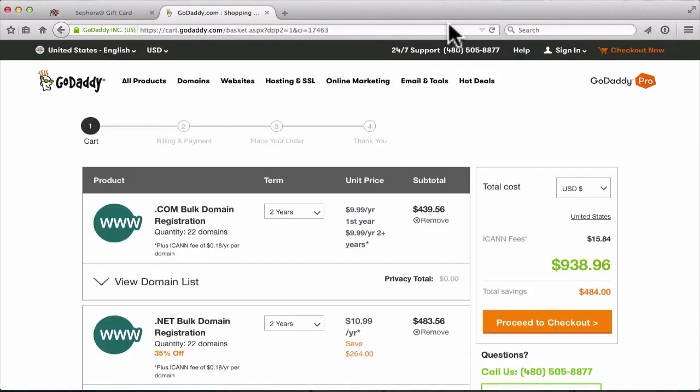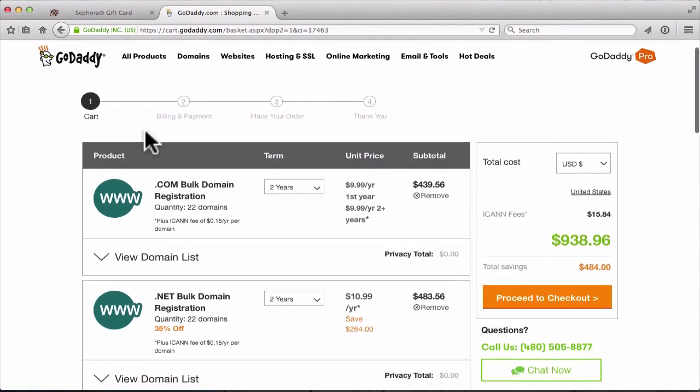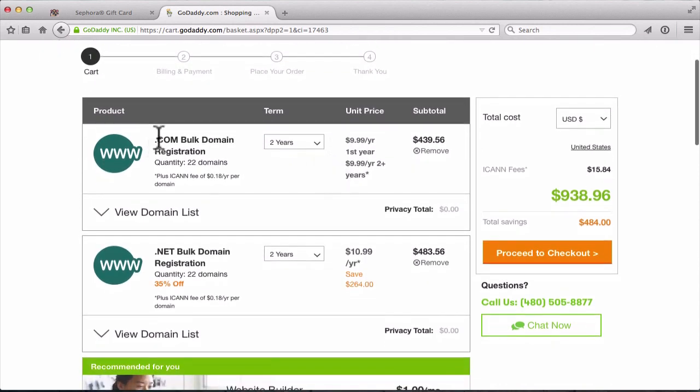All right, so check it out. Now, it used to be that GoDaddy would show you which one of those domain names are available. They just give you a big list of it. Now they're trying to take us to the checkout page automatically. Now, I don't want to register all 22 of those, so don't worry about what this says. Okay, I just want to see which one of these are available. So right here, you see where it says .com. Let's go down to where it says View Domain List and just click on that.